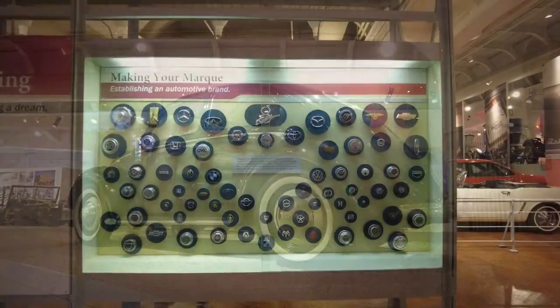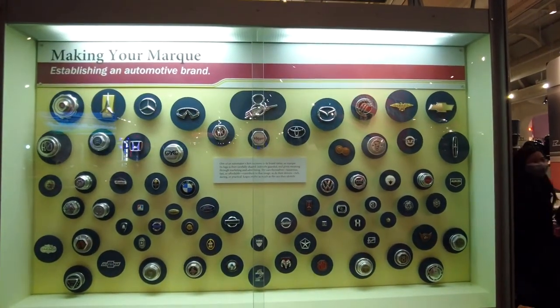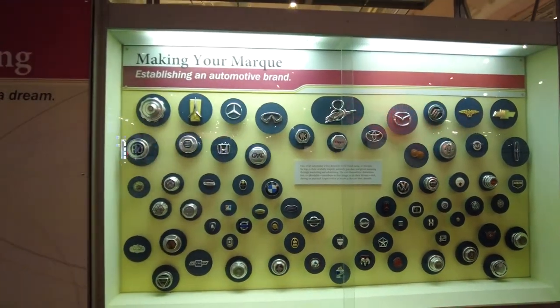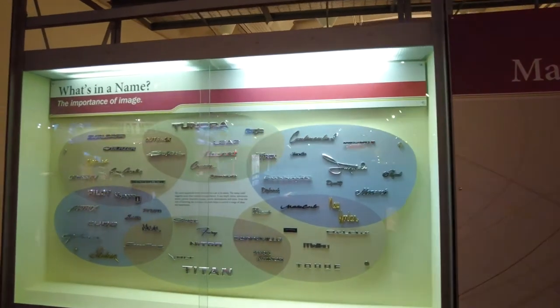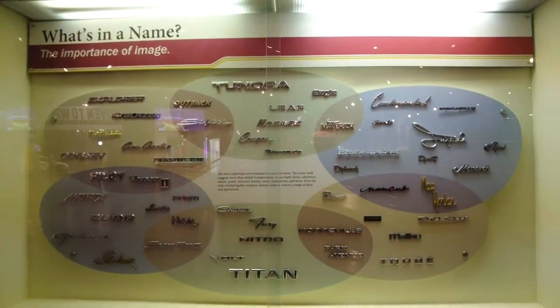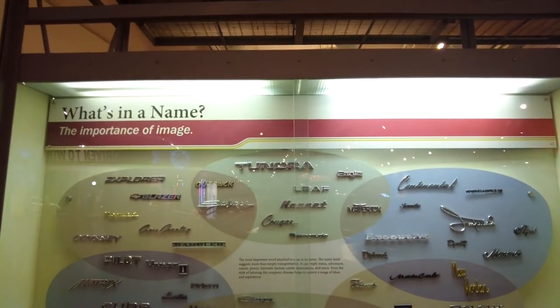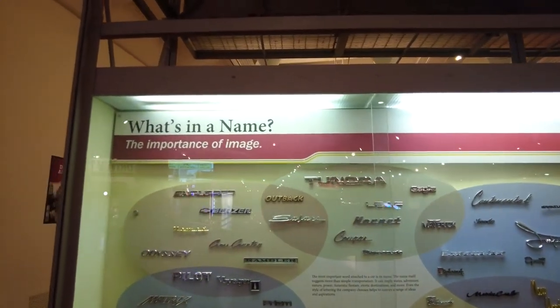Classic car. Over along this wall, they have all the emblems from all the different car manufacturers. And those emblems are all iconic today. Right next to it, there's different brand names for different vehicles that have come about over the years as well. You see that name at the top, Tundra. The one to the left, Explorer. We know that the Tundra is a Toyota and the Explorer is a Ford.